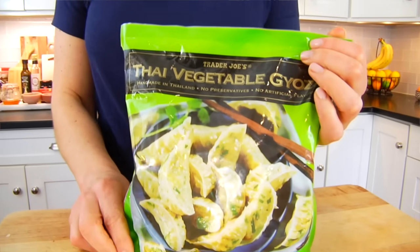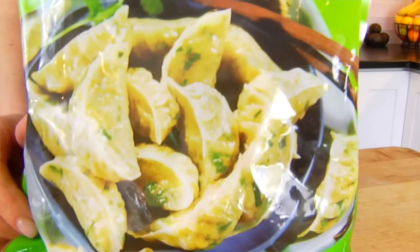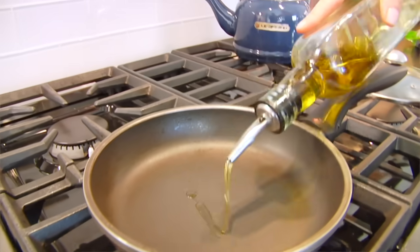Okay, my friends, we are coming into the home stretch here. Another ingredient I love keeping on hand, as you can see, a lot of my frozen foods come from Trader Joe's, are these frozen vegetable dumplings. If you've never tried them, I have to tell you, they're delicious and they're so easy to make. Here's what I will do.